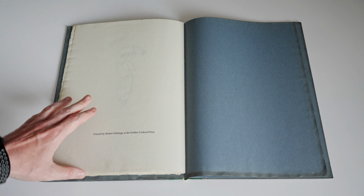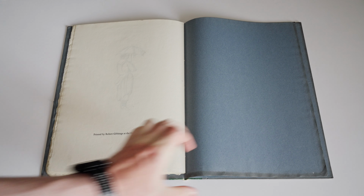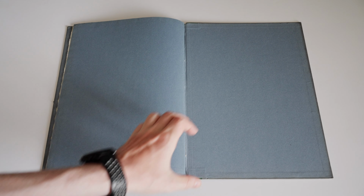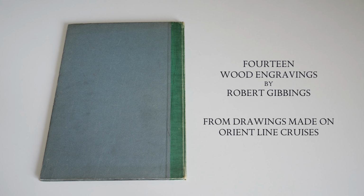And then here on the reverse of that last engraving, we see printed by Robert Gibbings at the Golden Cockerel Press. And that's all there is to this relatively simple volume. This was 14 Engravings on Wood by Robert Gibbings.